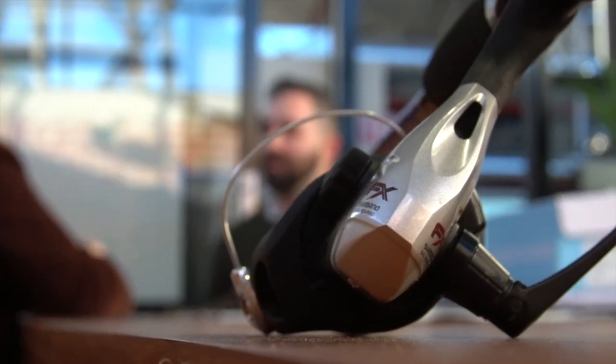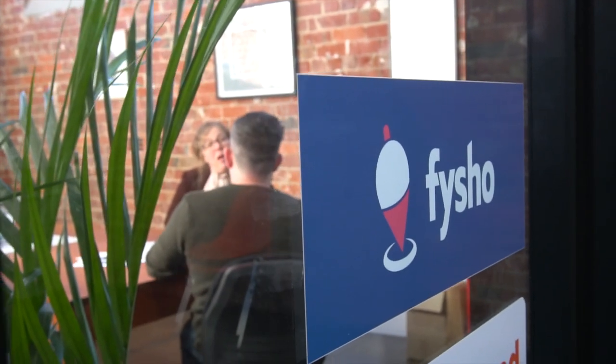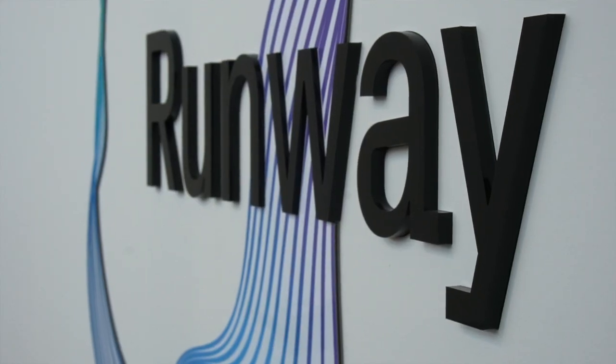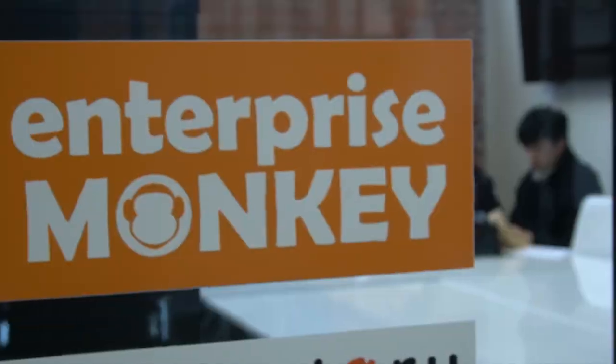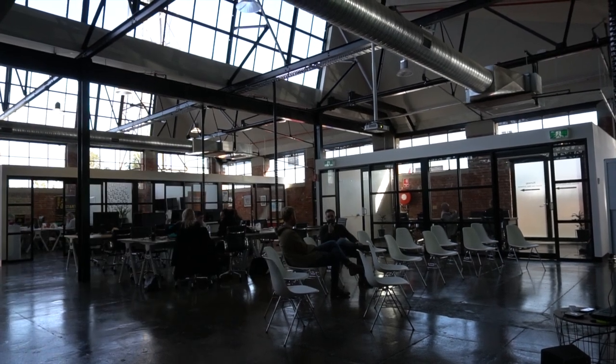Just one of the many startups here, Fisho is being nurtured by Runway Geelong. Runway is an umbrella initiative that supports startups, and we're here in regional Victoria. We're helping startups to launch. The flexibility and everything that we get from this space as well helps with the startups that we have within the space.